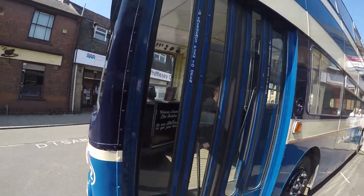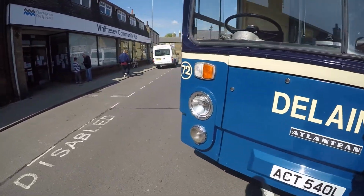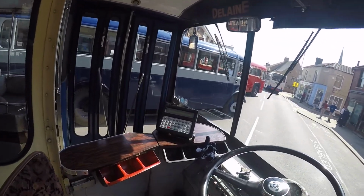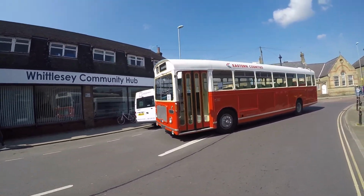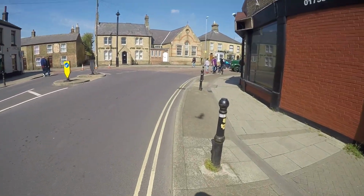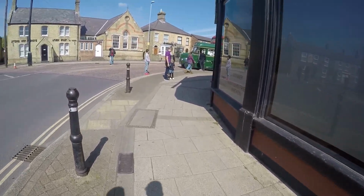I don't think we're allowed in there, Josh. ACT 540L. There's one like that on eBay for sale at the moment, £55. Nice. Good dash, not bad. Well, there's another one. Eastern Counties. It looks like it's with the companies that do the bus fest currently.